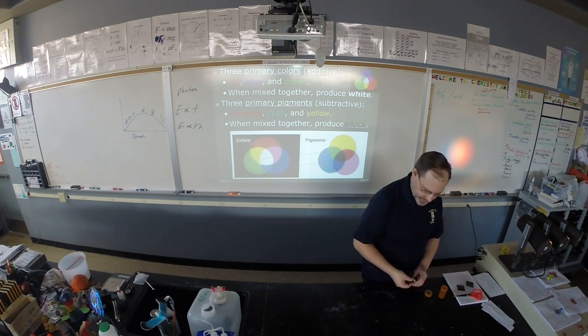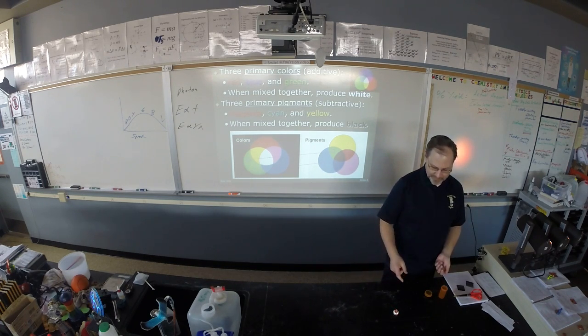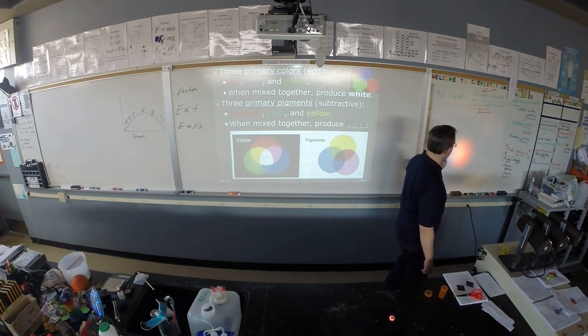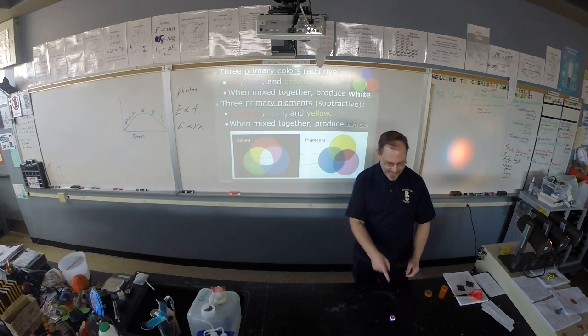Let's see if my top has any speed left, or any battery bar left. Hey, look at it go. It's red. It's green. It's blue. Wow. And since there's a red, a blue, and a green LED, it's magenta. It's yellowish. This is supposed to be white light, but my alignment's not great. Ooh, that's hot. Okay. Hey, it looks magenta again.